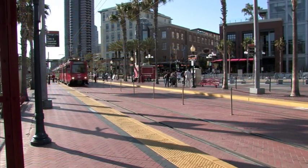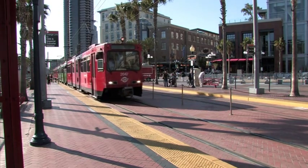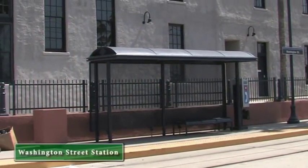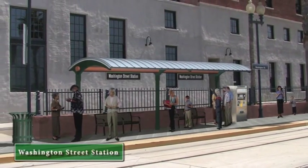The following depictions illustrate the improvements, starting from the Washington Street trolley station and going south. The views provided reflect the proposed shelters, paving treatments, and new low-floor vehicles.